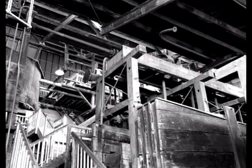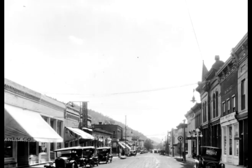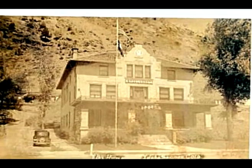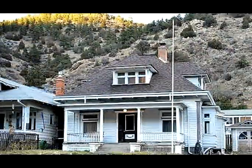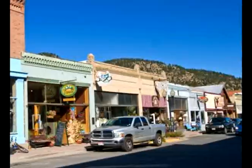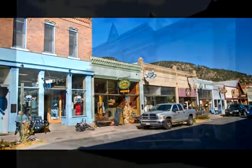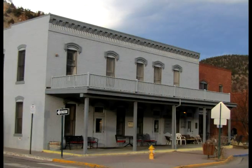In the meantime, more businesses were built, fine homes were constructed, and people came to make their fortunes, not just in mining, but in businesses like hotels, boarding houses, saloons, blacksmiths, stores, and so much more. And many of these original buildings are still in use, and the Clear Creek Historical Society has done such an amazing job of protecting these buildings and the heritage of Clear Creek County.